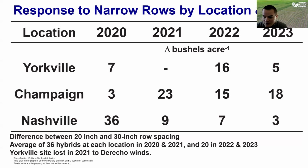A lot of this is probably driven by the environment. So in certain situations or soil types, you'll see a lot larger response than others. Maybe in a drier year, you can see larger responses than others. And I think a lot of that's driven by, we've done quite a bit of research looking at the root systems and different row spacings.